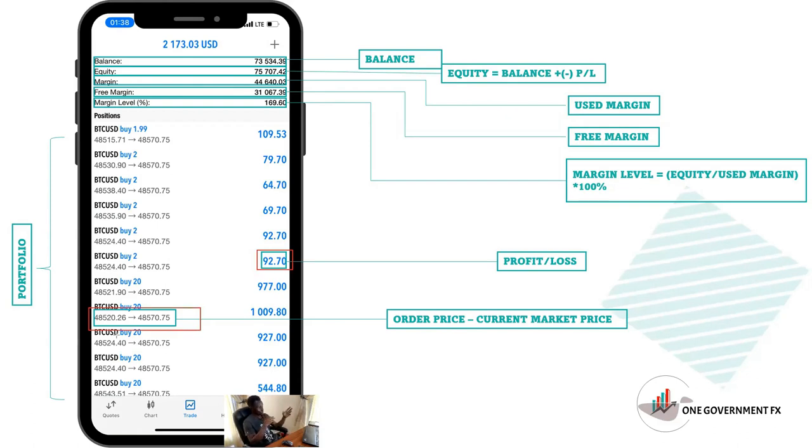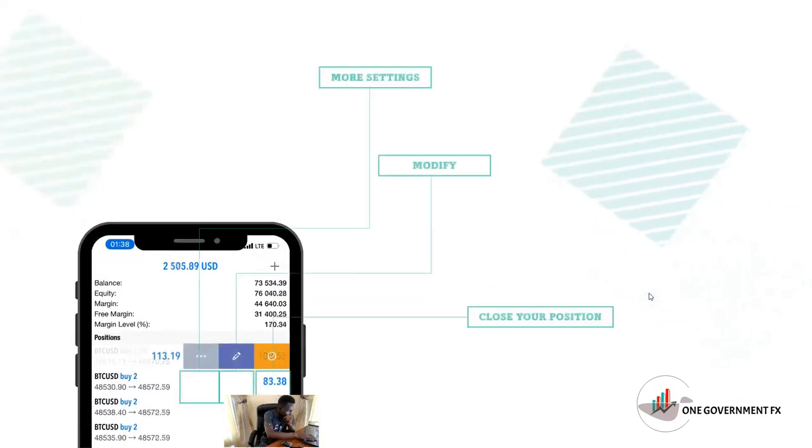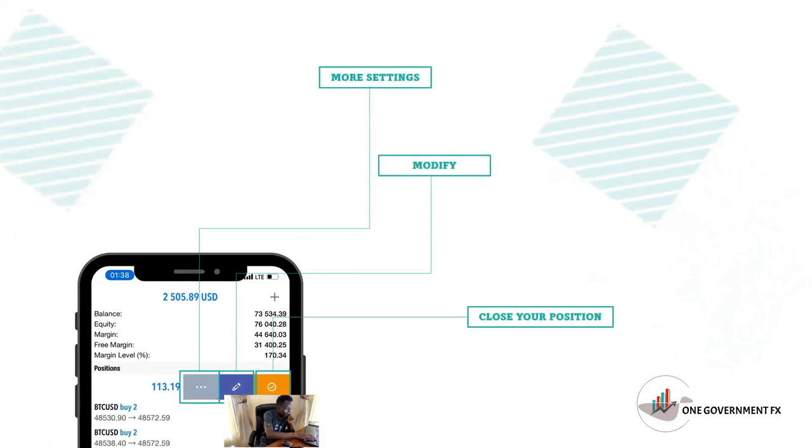So, okay. The list of pairs you have there is just a portfolio. A portfolio is whatever you're investing in. So you could see your stocks, indices, and all of that. That's your portfolio. We'll use most of these terms later on, so it's good to know. So you have options to modify and edit your trade, and a lot of things like that.